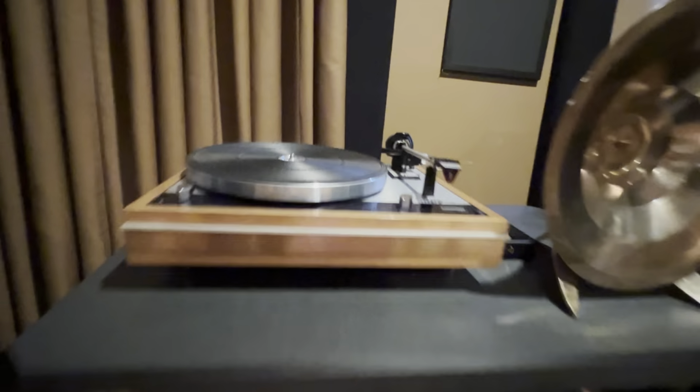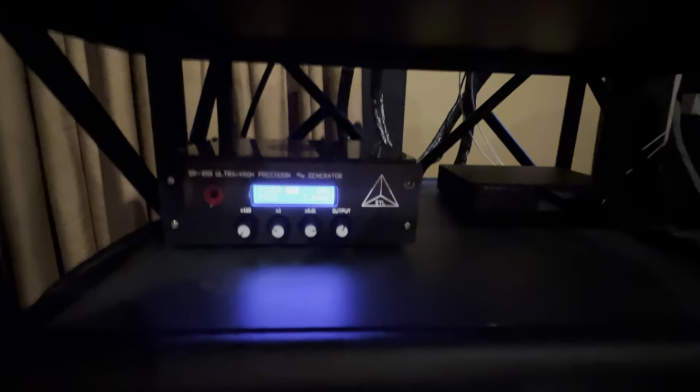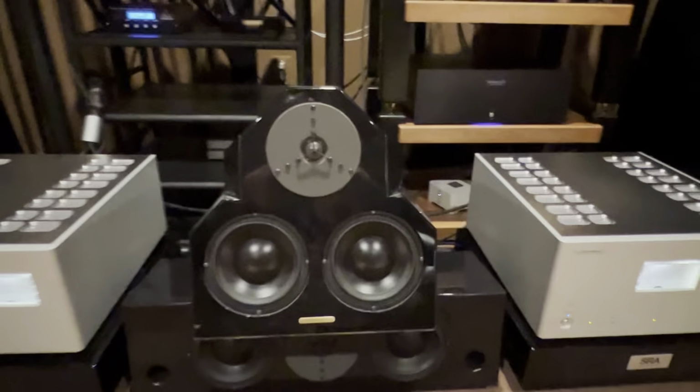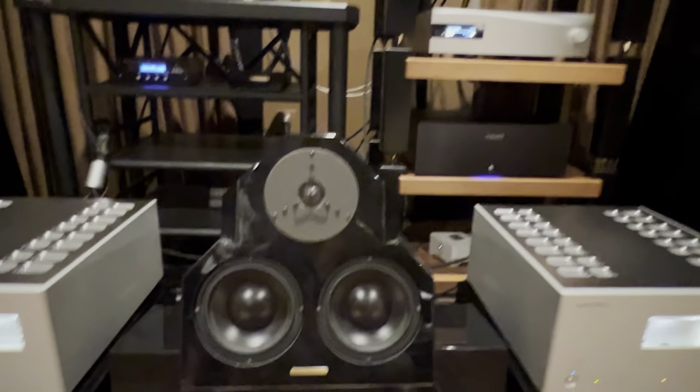It's just sitting there. And then what is this down here? This is the frequency generator. And then we have the same speakers that I have, the Ivies, with the added Soprano super tweeter. And then we have the Andra center channel where the screen comes down, which you'll show me later.